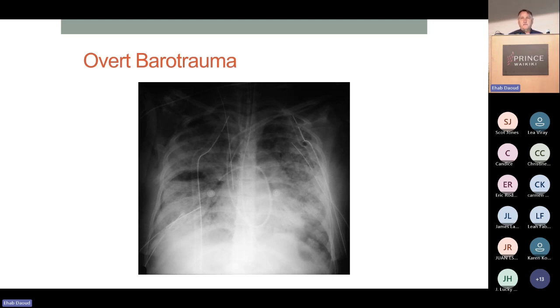So going back a ways, prior to the current understanding of ventilator-induced lung injury, our thoughts about the adverse effects of high pressures with mechanical ventilation revolved around barotrauma, such as in this patient who, with bad ARDS, has 5 chest tubes, 3 on the right and 2 on the left.